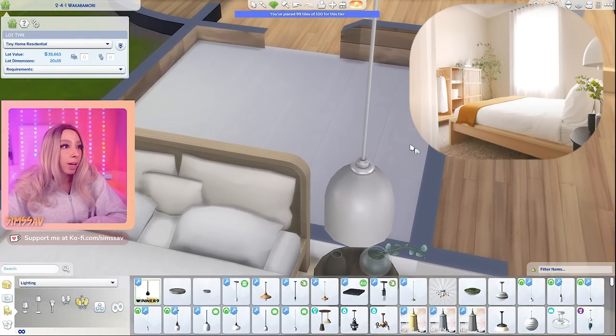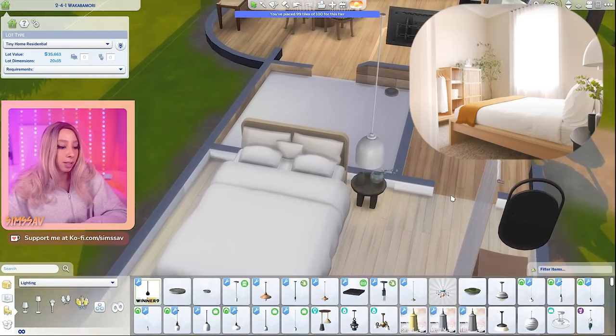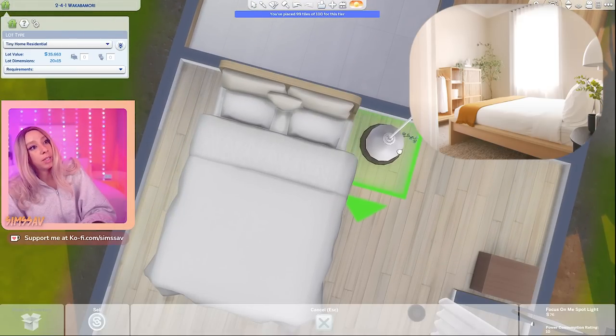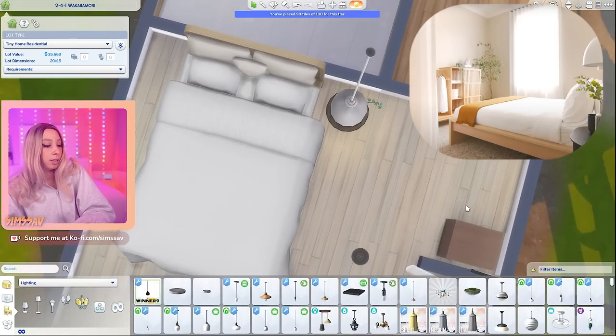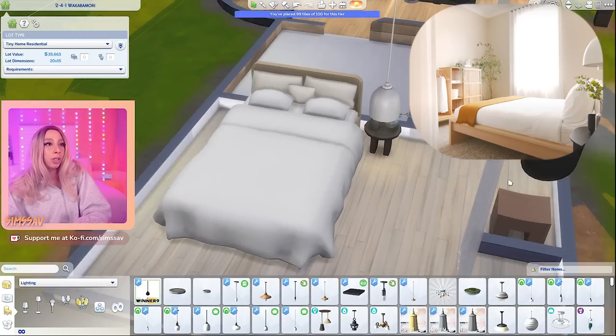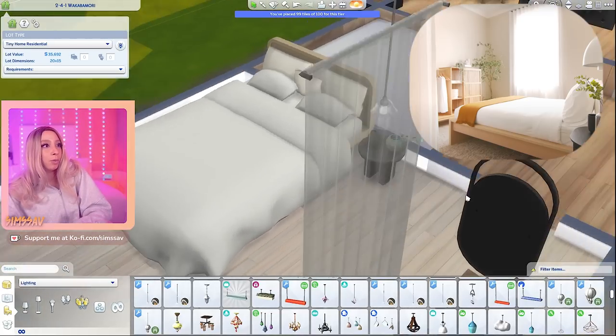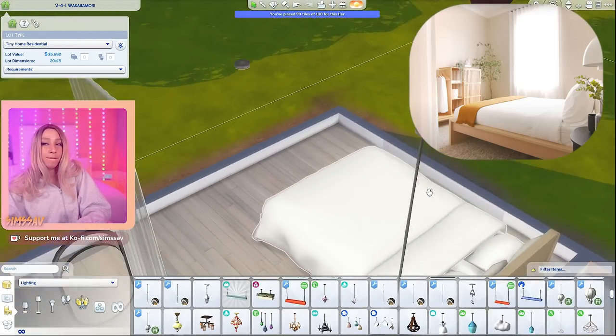I don't know what's going on with the texture on this lamp, but it's okay. This is the closest thing that I found. Center it above the table here. And then... Actually, it might be too long. Shoot! That'll work. Okay, next up.